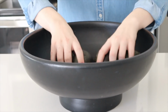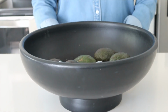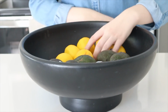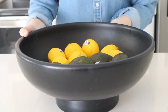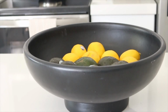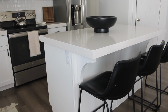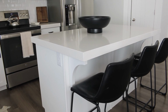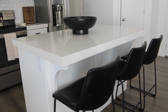And then for the center island, I like to have this black pedestal bowl. My center island sometimes rotates. Usually this bowl is on my dining table or it's on my counter. But right now, currently, it is on my counter. I like to put avocados or lemons. You can also do moss. You can make this more of a centerpiece. You can also do a floral arrangement in here. This bowl is really universal, and I really love the size of it. And then on the island, we also have these black Walker Edison bar stool chairs. These are faux leather. They're great for my kids, and they're really easy to wipe down.